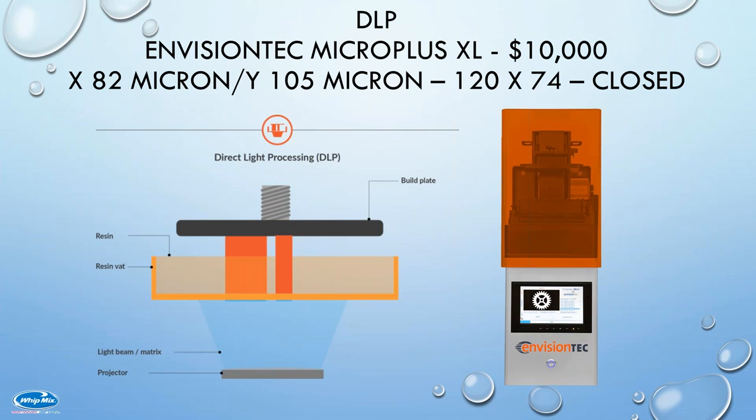The EnvisionTEC MicroPlus XL, you can get this printer for around $10,000. On their website, it's a little confusing. Their XY accuracy, they have the X-axis listed at 82 micron and the Y-axis listed as 105 micron. Not really sure what that equates to because most companies actually just have a finite number that they specify as the accuracy. This printer is closed, so you are stuck using the resins that EnvisionTEC provides. So you cannot choose any other resin on the market. So again, this is the DLP technology, which is direct light printing, which is the more modern version of the technology we have right now.